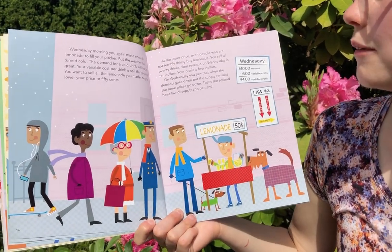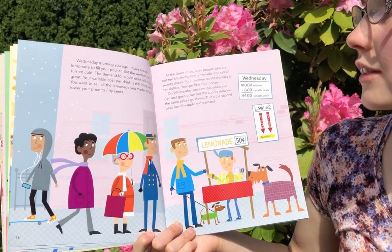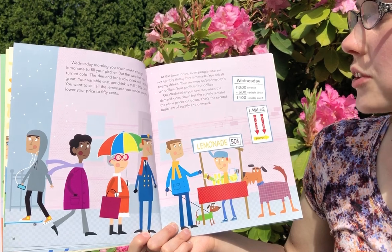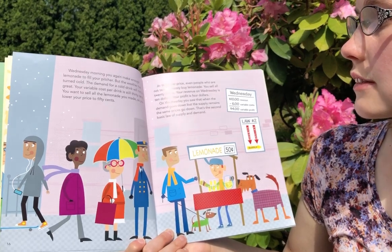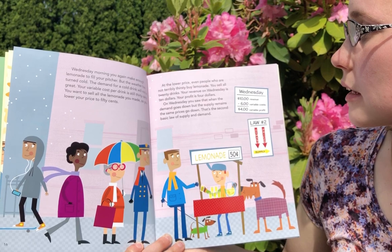Wednesday morning, you again make enough lemonade to fill your pitcher, but the weather has turned cold. The demand for cold drink will not be great. Your variable cost per drink is still 30 cents. You want to sell all the lemonade you made, so you lower your price to 50 cents.